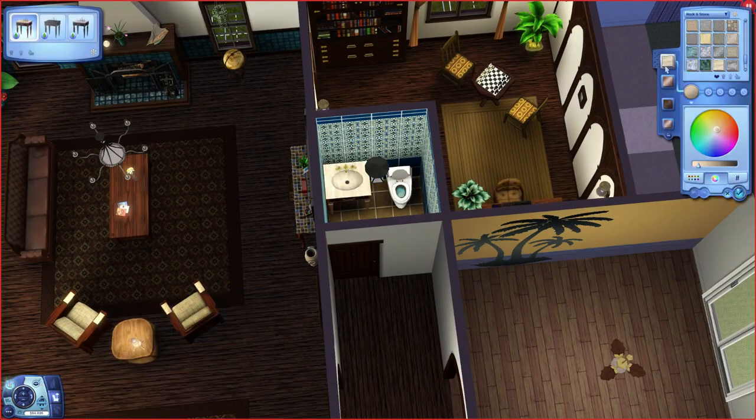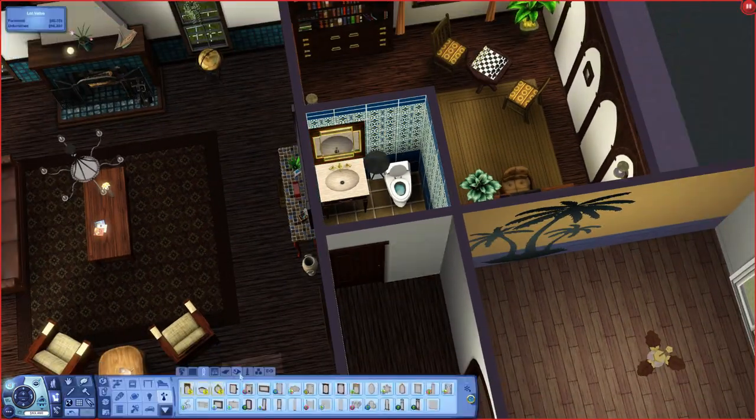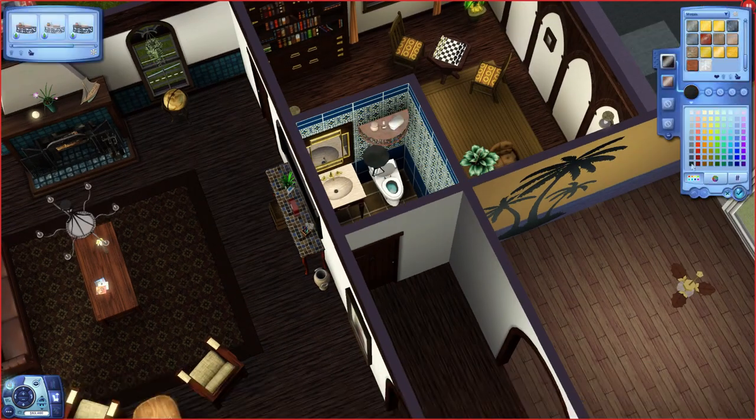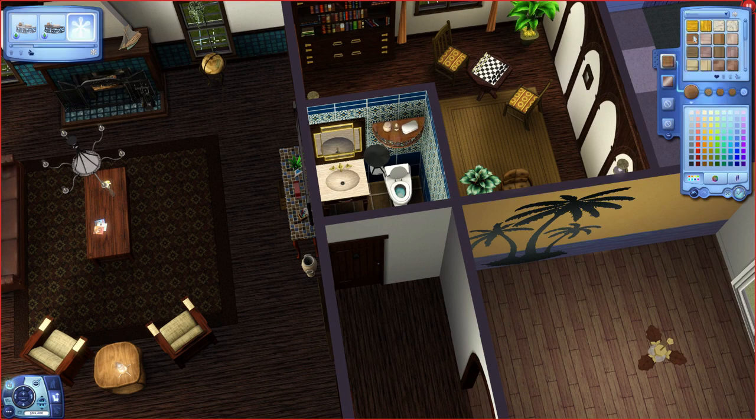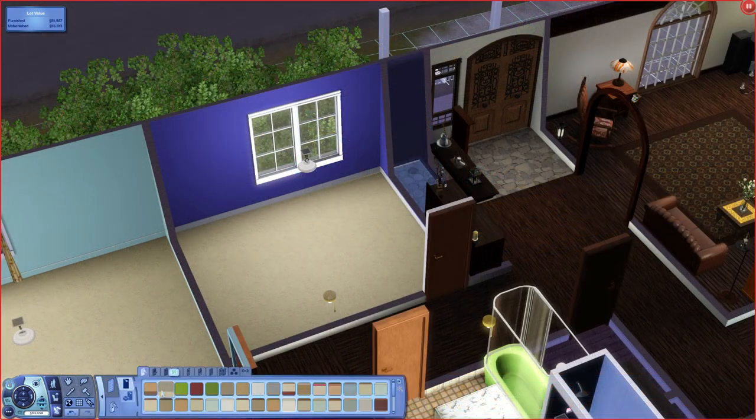Not much to say about it, it's just a 2x2 space, so there's no room for anything beyond a toilet and sink, really. I used the same tile as the alcove in the entryway for the walls, and an orangey-red terracotta type of tile for the floor. The metal on the ceiling lights and the shelf over the toilet is also supposed to look like iron.